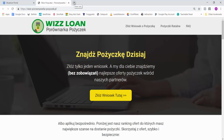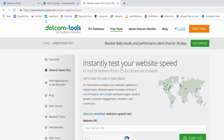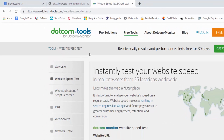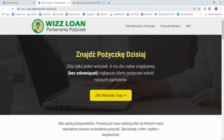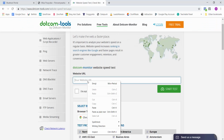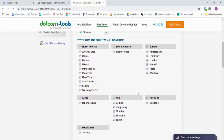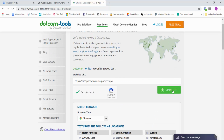And for that, I'm going to use a different online tool. It's a free tool. So this is the tool. It's .com/tools.com website speed test. And I think this is the best one available at this moment. And of course, it is free. So I will just copy my URL, paste it here, verify that I'm human. All of the destinations are selected, and let's just click on Start Test.